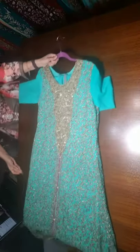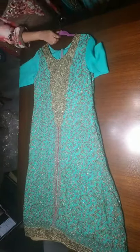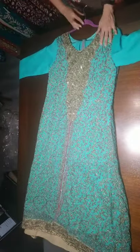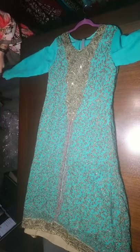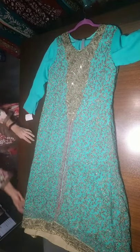$65. Okay, I'm going to show you a different color. Let's see. All right, blue color. You can say this is a turquoise, green turquoise, blue turquoise, okay? All right, guys, fully embroidered. Let me tell you the size. Medium 39.